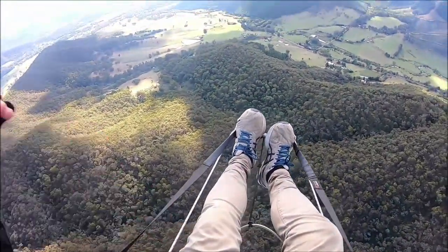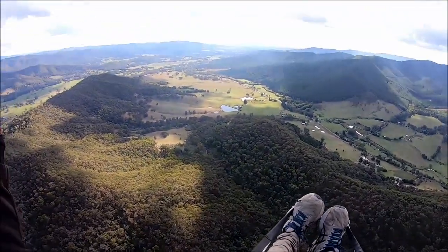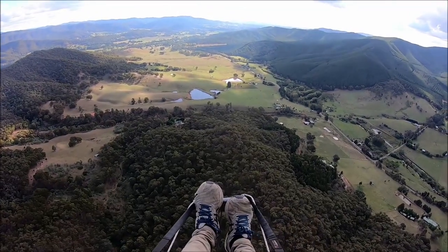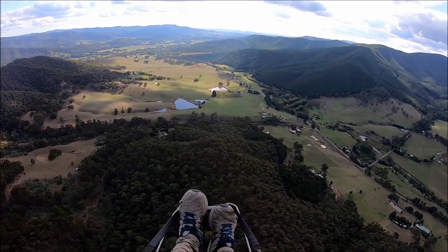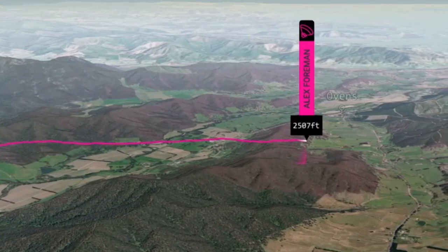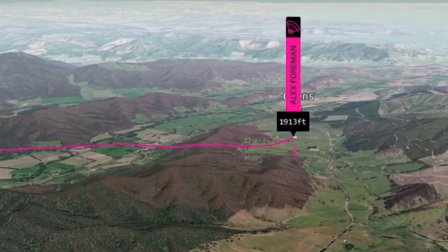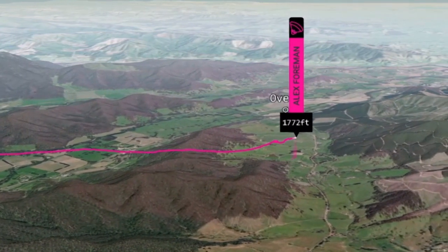Down here, it looks all good. Getting very sinky and dirty. Power lines down there. Looks like this is my final glide. I think it's still stopped working. Yeah, pretty low now.